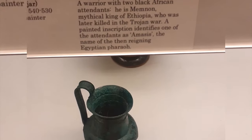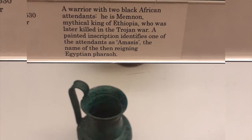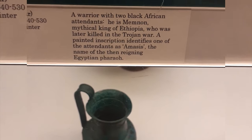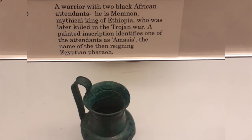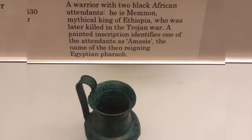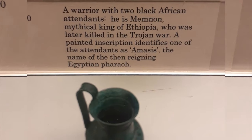And here's a better audio and narration when I had calmed myself down. So here we have a warrior with two black African attendants. He is Memnon, mythical king of Ethiopia, who was later killed in the Trojan War. A painted inscription identifies one of the attendants as Amasis, the name of the then reigning Egyptian pharaoh.